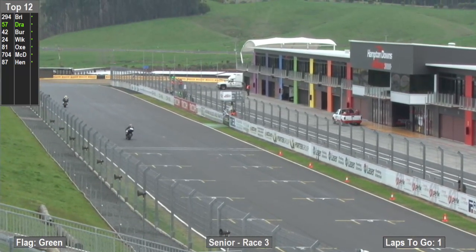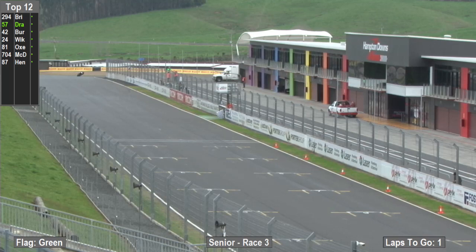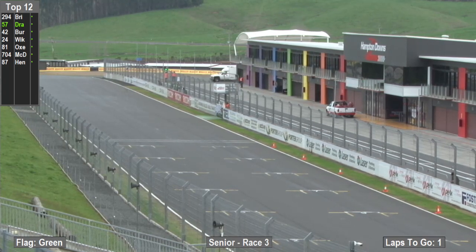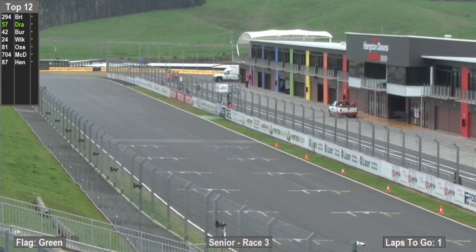So Steve takes the 3rd and final round. Matt Drayson ends up getting that gap down to just on a second, but not enough. So a second place to go with his 2 race wins for Matt Drayson, but Steve Bridge won the first race, second in the second one, and then a race win in the 3rd and final race. Absolutely brilliant from the legendary Steve Bridge from Narrawahia.